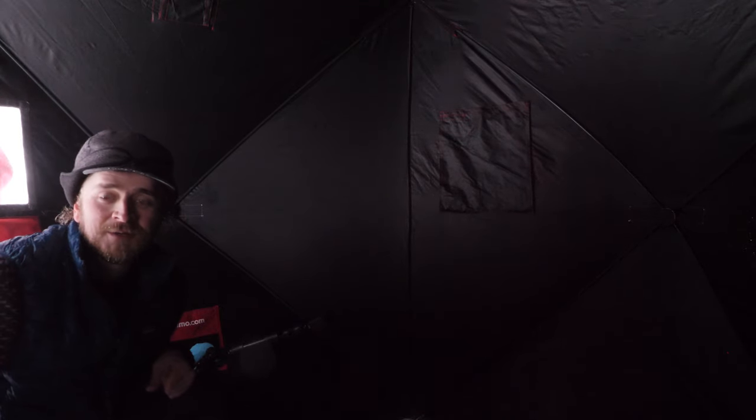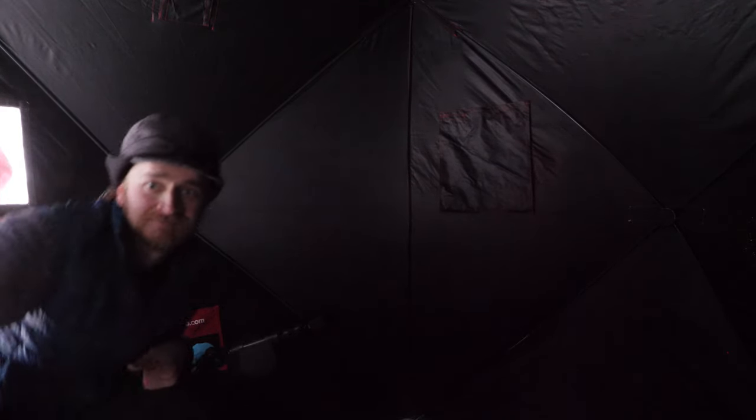Boundary Waters Trout Opener 2021. I'm so excited. Got a little skim ice here. That's why I brought the heater. Not so much to warm me, to stop the skim ice from ruining the cool shot.